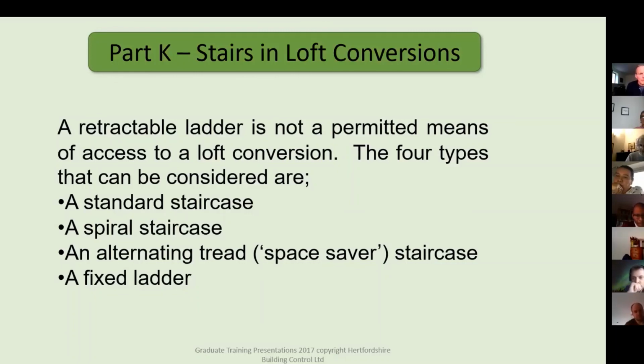I'm just going to do a very brief set on Part K because stairs often come up in loft conversions. Liz has talked about some of the anomalies and difficulties in shoehorning stairs into buildings. I'm going to talk more about the regulatory side of things. So here we go. With stairs, a retractable ladder is not permitted as a means of access. So we probably know that for a loft conversion.